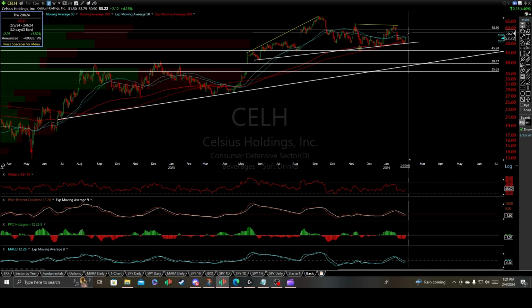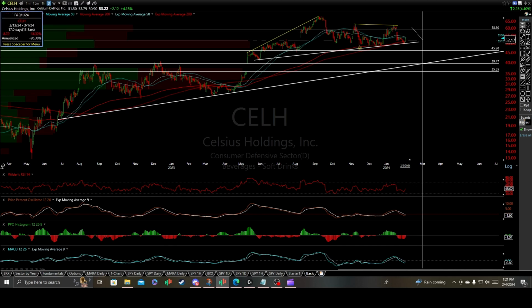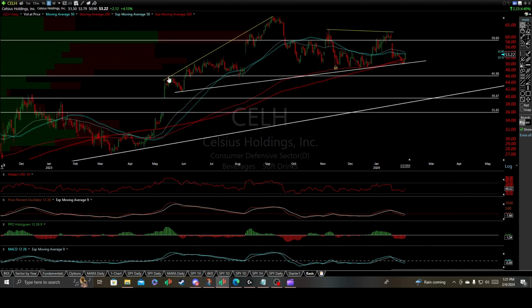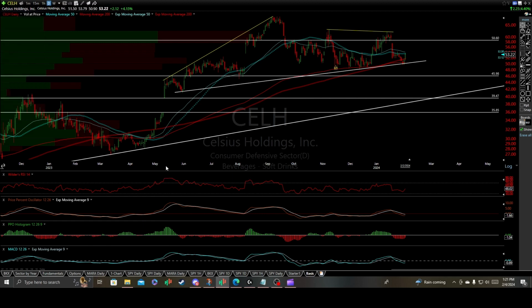Long traders, bull traders want to see a pop of this 50 exponential and 50-day moving average on a backfill of the gap right back up to 58.60 price resistance, and then an additional reaction there amongst short sellers and/or bear traders must ensue. Make no mistake about it, we have negative and bearish divergences continuing to construct and establish going back since May of 2023.